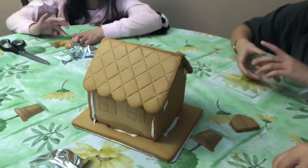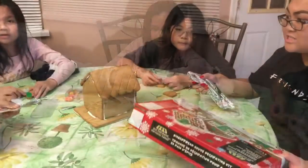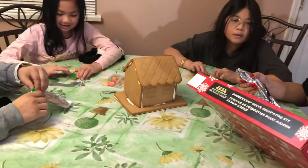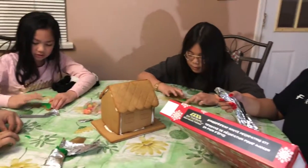It's a yellow. This is so boring. Why did they give us like red? Remember, this is red. Where's the red? This is something you can do. This is chocolate. You get a refund.